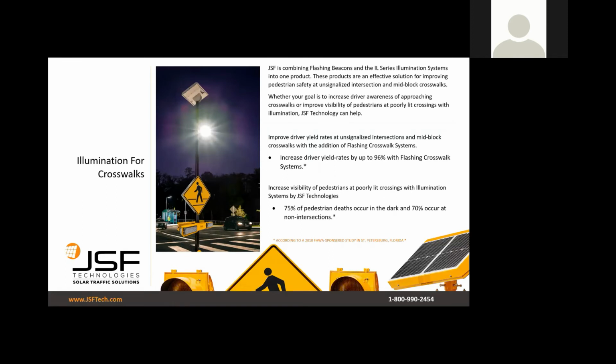crosswalk side of things, what we've done is we've combined our flashing beacons with a floodlight. And it's a very effective solution for improving pedestrian safety, unsignalized intersections and mid-block crosswalks. So anytime we're increasing driver yield rates and we're making the pedestrian more obvious, more apparent, it saves lives.